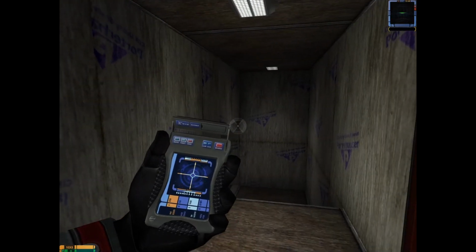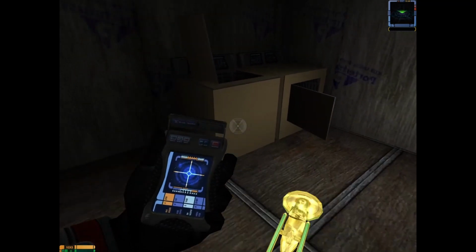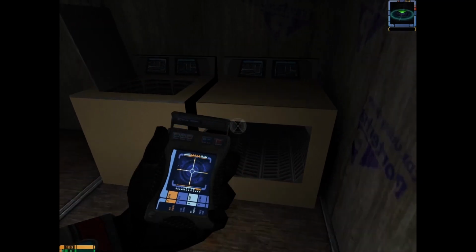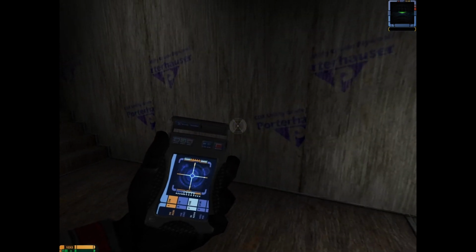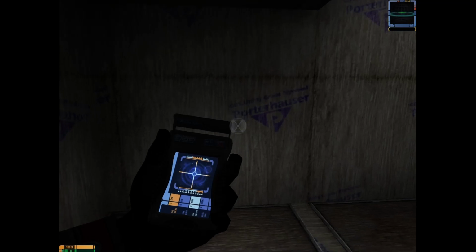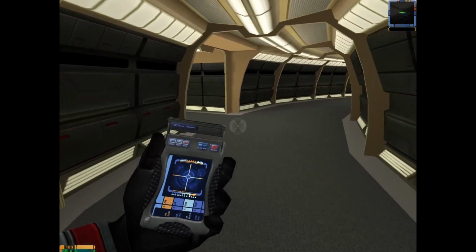Press X. And what do we have here? Wooden walls, wooden floor. We have our starship. And washing machines or laundry machines. We've got little computers on top. Almost looks like a brand of wooden boards. Assuming they're holding the set together. Yeah, it's quite a neat Easter egg. I've never seen that one before.